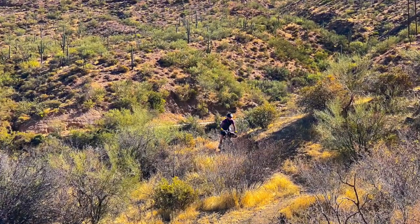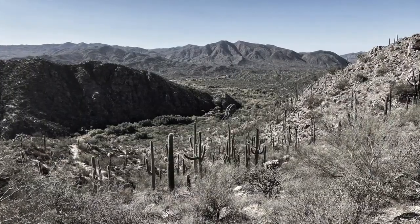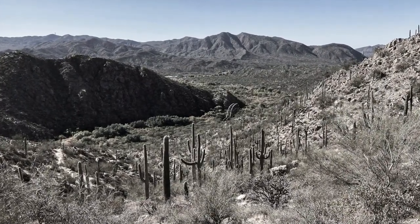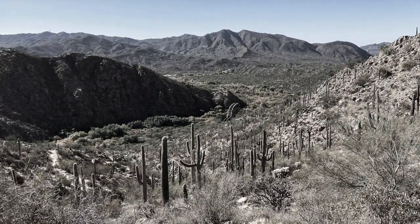We came across a rad rail bridge about halfway through our day. It was a little bit down the mountain, and we could see all the greenery following the Gila River. It was really beautiful.